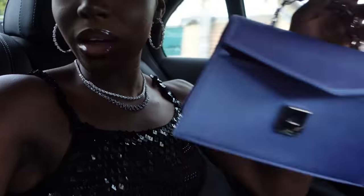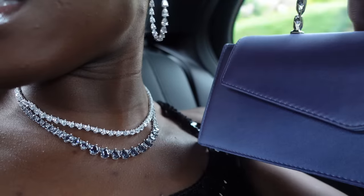Well, this is the bag I'm carrying because it goes with the necklace. We're actually kind of similar today. This is so getting similar. Really scary, and we didn't plan it. I ordered this bag. Yeah, because you copied me. You always copy. So annoying.